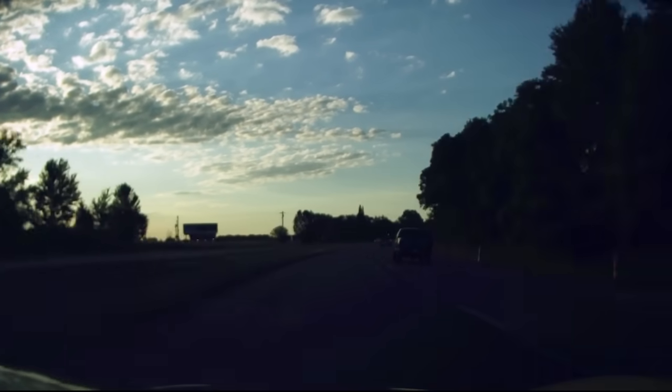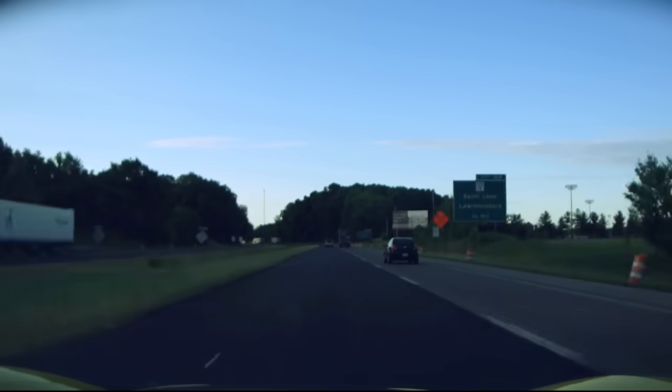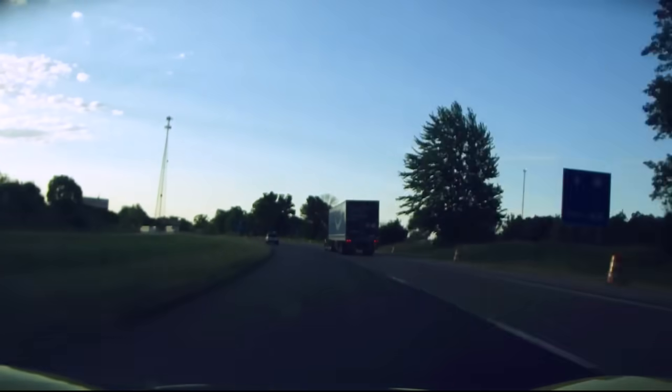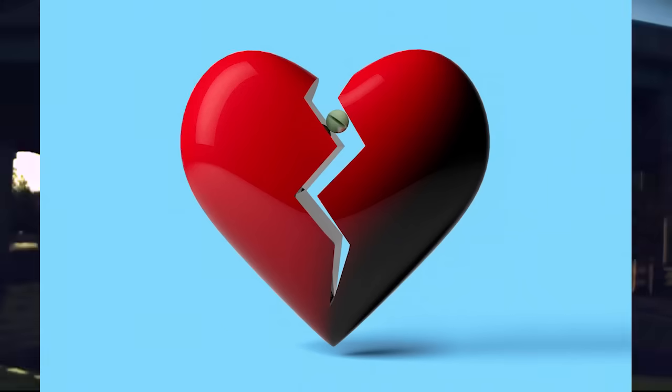Its entire philosophy has flipped. This is something that is basically style over speed, period. If you're running like negative 23 camber, I don't care how much horsepower you're pushing, your car would go so much faster if it didn't have that much camber. Now keep in mind, I don't hate this mod. Like I said, it's on this video of mods I no longer hate, but I also do not love it.